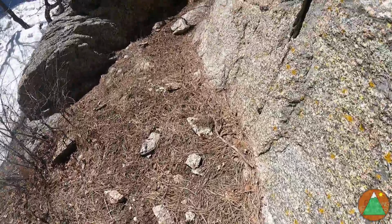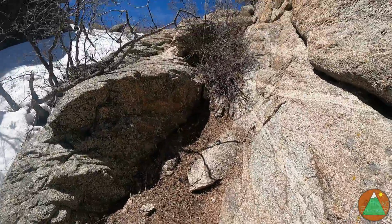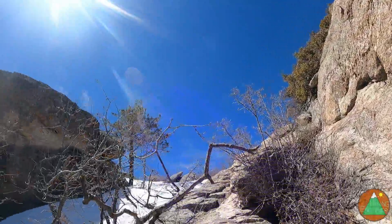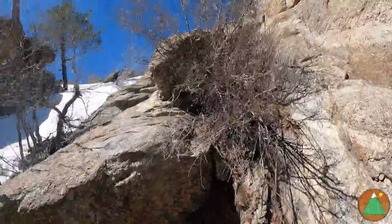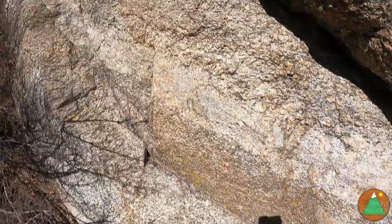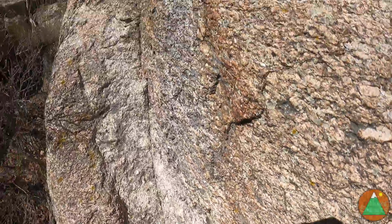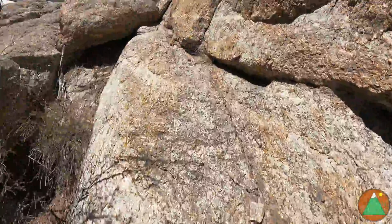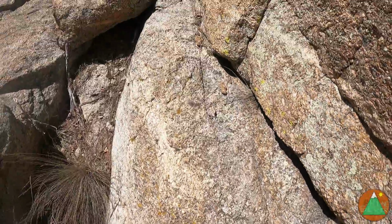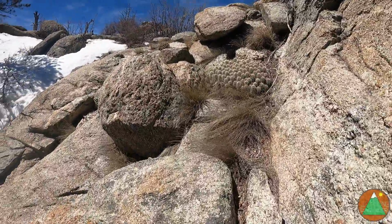So we've just been around the right side, and I've located this little gully, which I think is to the right, not the left, but I don't know for sure. Step up on rock here. This is just steep class 2.